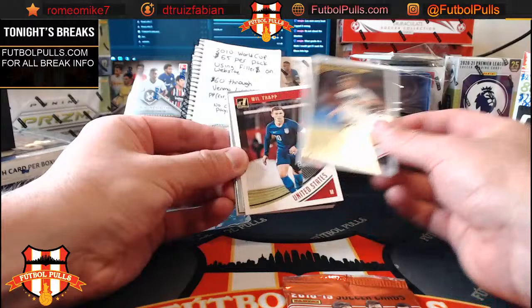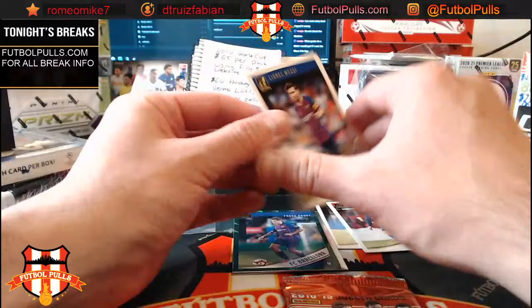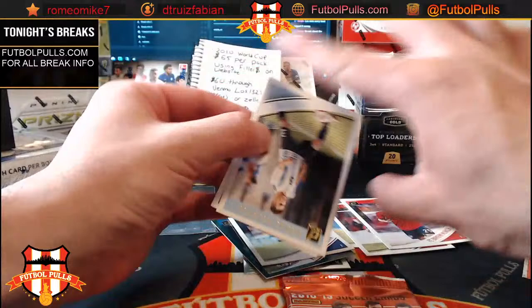Thomas Mueller, Will Trapp, Blaise Matuidi, Silver Prism, a Philippe Coutinho, Green Press Proof, Lionel Messi, Barca, Thomas Mueller for Bayern, Nico Tagliafico, and Edinson Cavani.